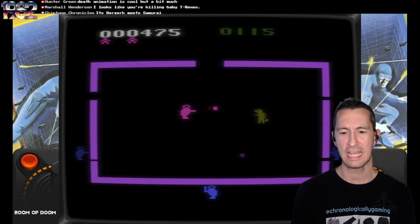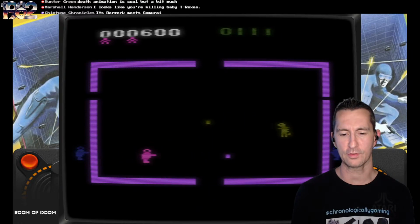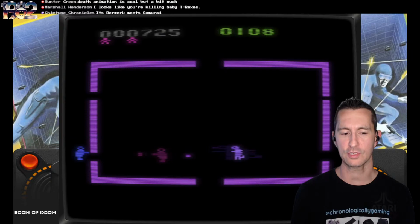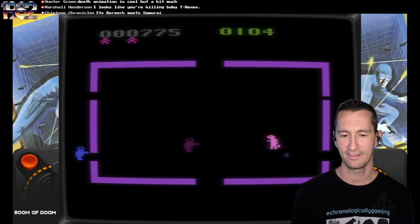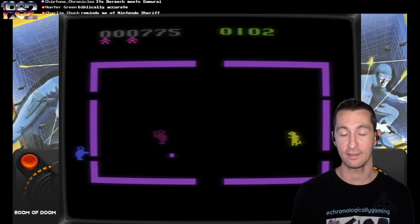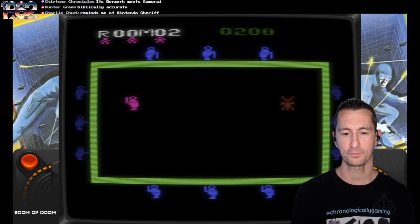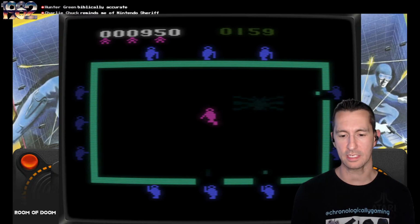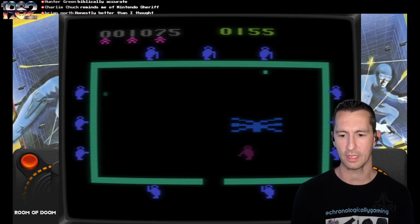Movement feels less animated than some of the other games we played. It feels very simplistic, but I understand how the game works. No, how did I make that shot? And if you take too long, then the beast will become invulnerable. There you go. Kill everybody, then move on to the next room. You have a new enemy in the center, and then you have multiple attackers around the outside with doors opening and closing.